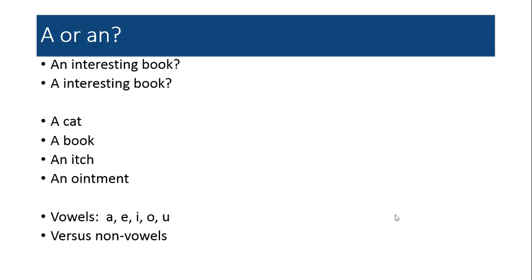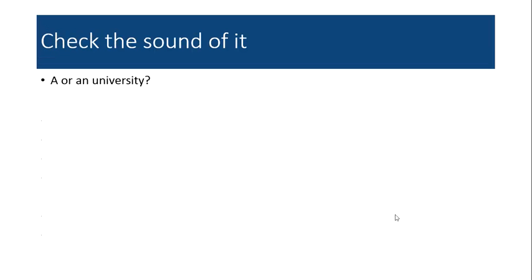The general rule is that if it's a vowel, you use an. If it's a non-vowel, like D, M, S, you use a. Okay, but there are exceptions.